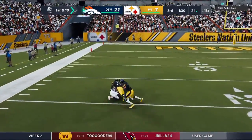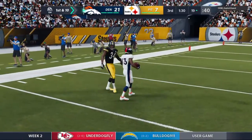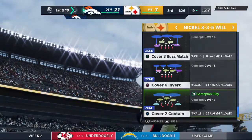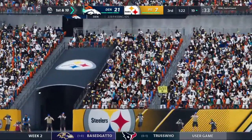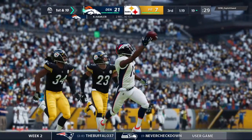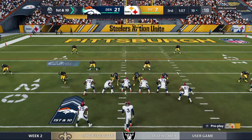It's caught inside the 25. And he takes it down deep into Pittsburgh territory. It's a big play there for the Broncos. And even 60 yards. Denver. So here's a 1st and 10 now, down inside the 20.